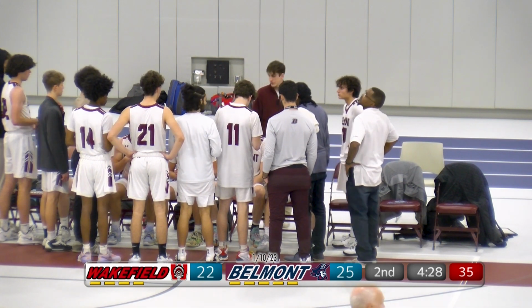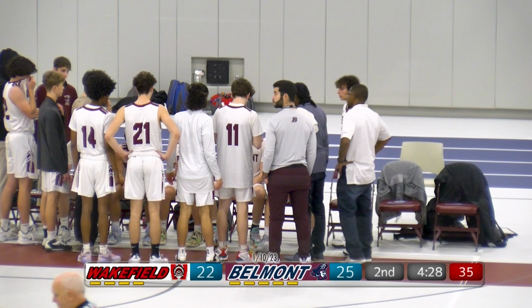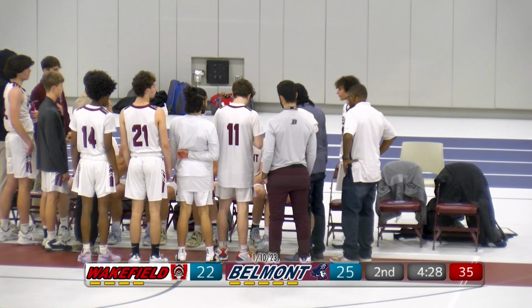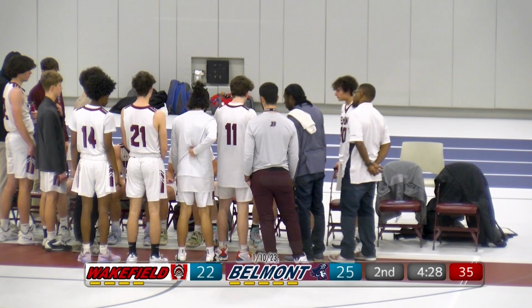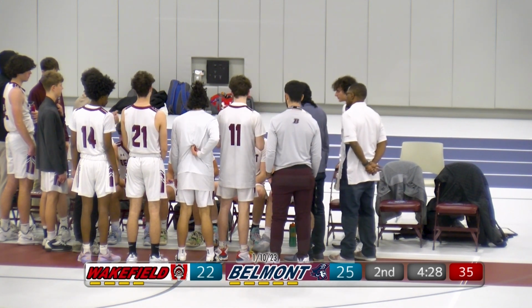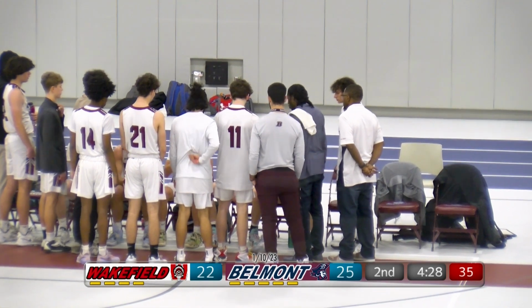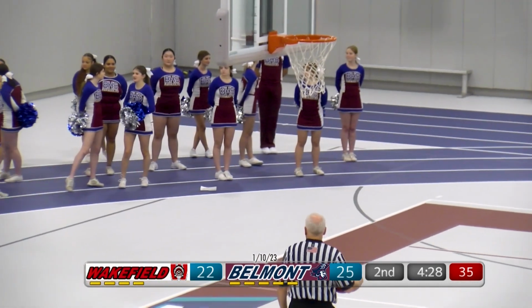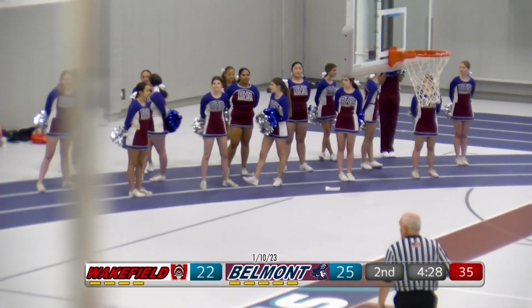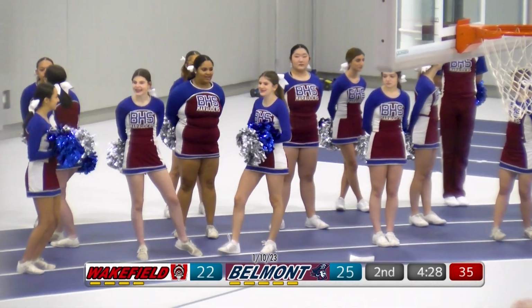So far, both teams have been playing well. Belmont's been shooting from all places, outside corner threes, as well as in the paint, and that's opened up a lot of opportunity for them. Wakefield's been very good dribbling the ball and handling it, and driving towards the basket, and that's when they've been drawing fouls and have been scoring a lot of their baskets that way as well, keeping their players moving, keeping them open, and trying to break the Belmont man or zone coverage.